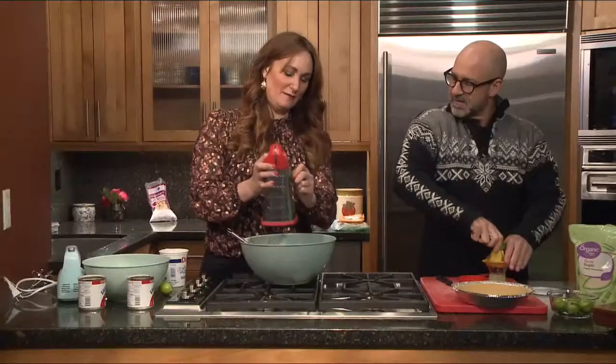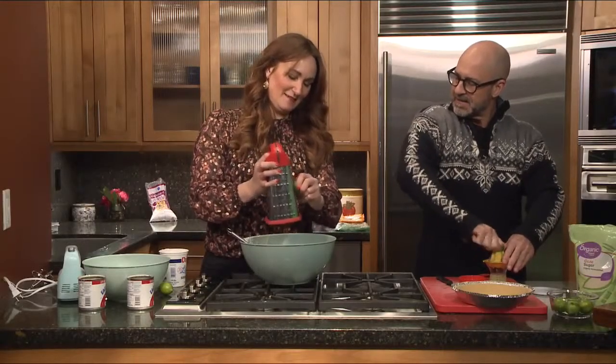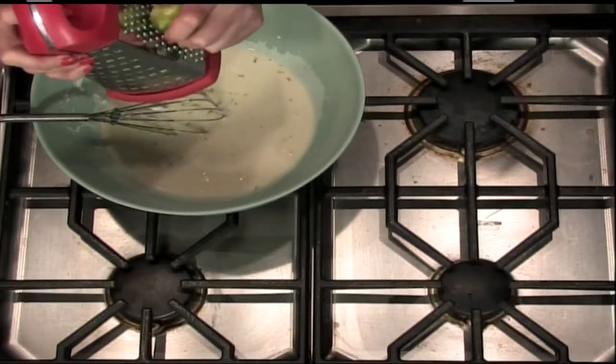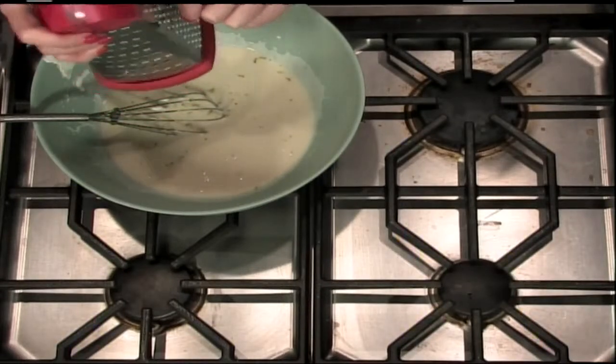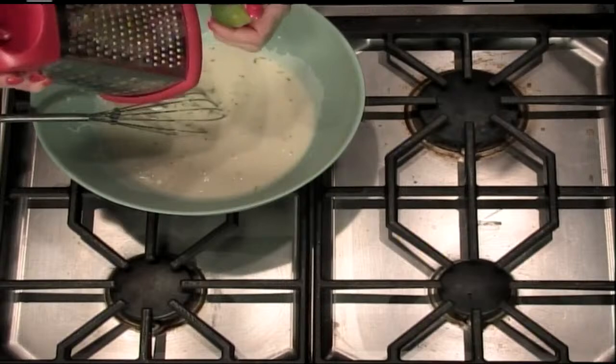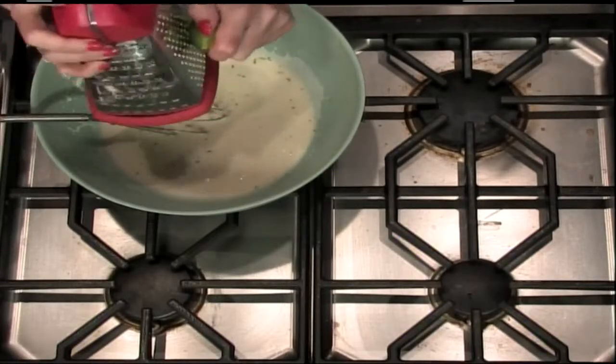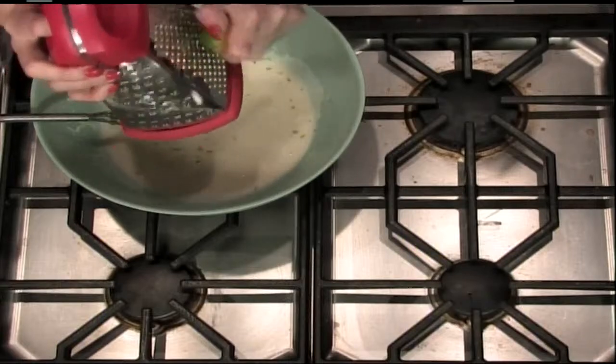We're going to zest it up a little bit. Adds a nice little color. It does. Shamrock green. We are approaching St. Patrick's Day, so we're making some key lime pie, because green, and also Pie Day. To me, it's the perfect combination. They go hand in hand. Clover and clover. So we are zesting.